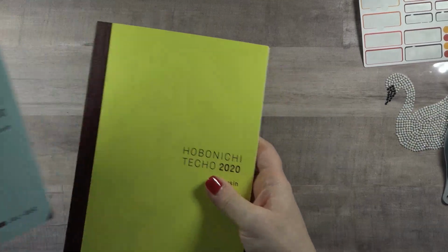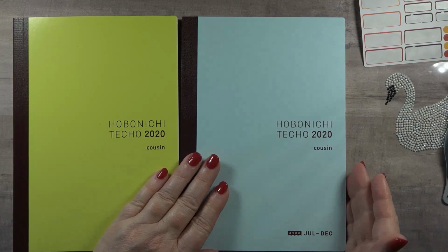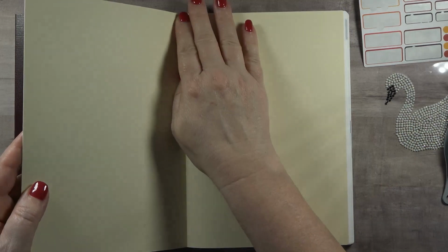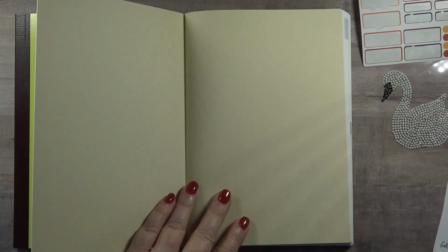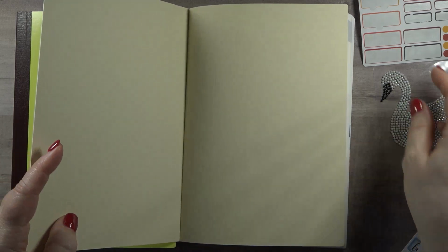So let's come to the second. If you're not familiar with the Cousins Avec, you have 2 books. One is for the first half of the year, and the other is for the second half of the year. So let's see what kind of stuff we've got to go on this one. I have another W somewhere.